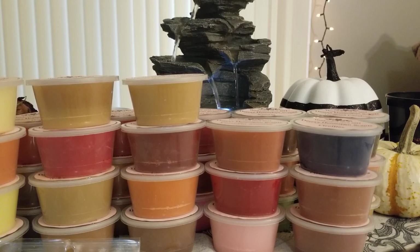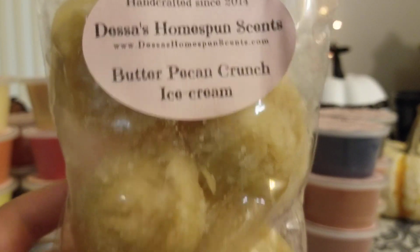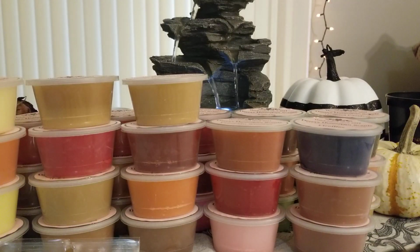Oh my god, I just realized I didn't show you guys my samples. I'll have to show those last. All right, I got butter pecan crunch ice cream. Of course, I got them in the ice cream scoops.